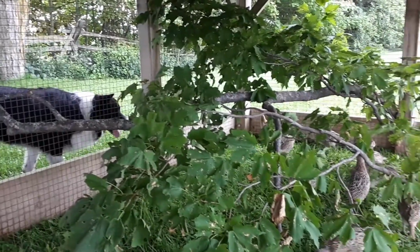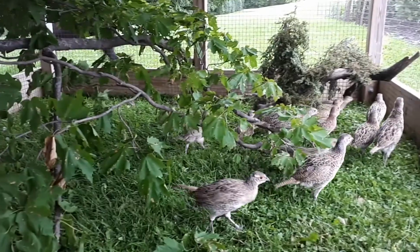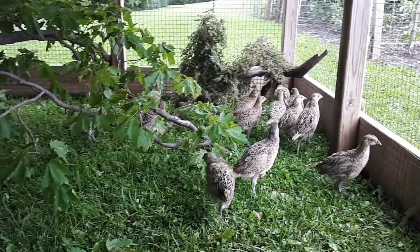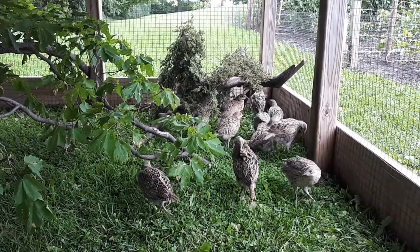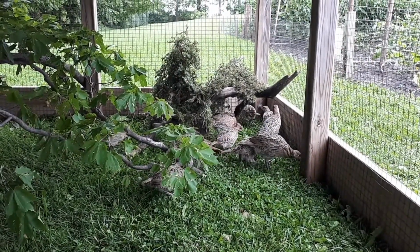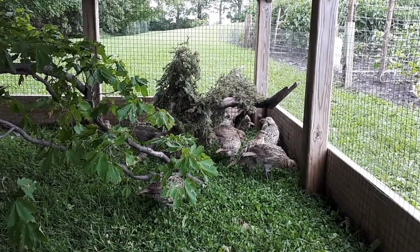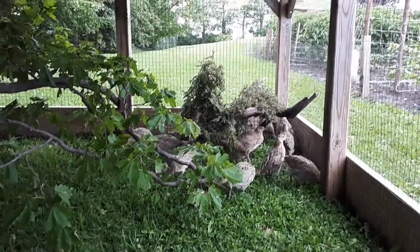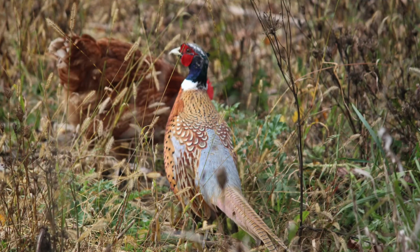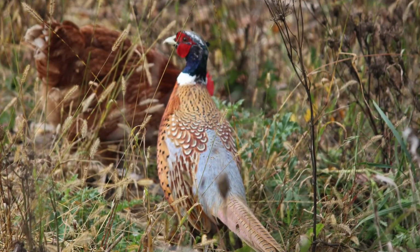And the dogs like to run around the pen and antagonize them. But we usually release them. We just like to see them grow up, and we like to have them come back. And we've had a few of them come back for the last couple of years, which is nice. So hopefully we see more of them come back. But they're absolutely beautiful. When they're older, the males have such gorgeous feathers on them.